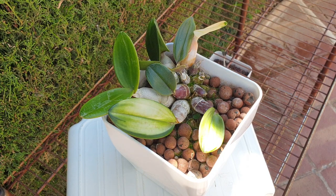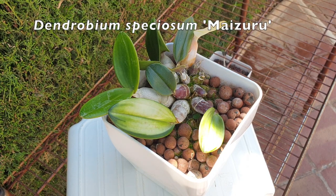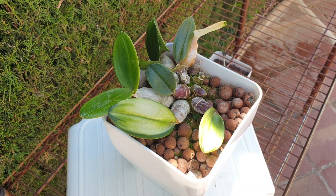It is now April of 2023 and a lot has happened with my little Dendrobium speciosum Maizuru. I've learnt a lot. The only thing I have not learnt so far is to get this orchid to bloom. But she's come on leaps and bounds.